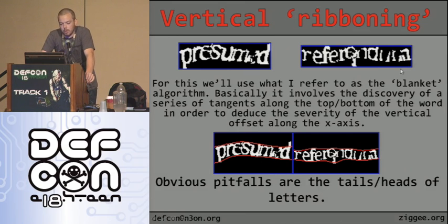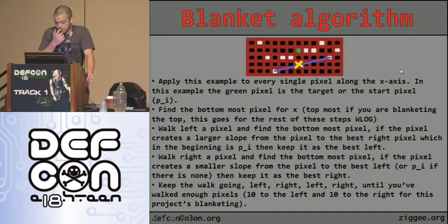Okay, so now we've got the vertical ribboning, and this is kind of a pain. What we use is an algorithm I refer to as the blanket algorithm. Basically, it involves the discovery of a series of tangents along the top and bottom of the word in order to deduce the severity of the vertical offset along the x-axis. Obvious pitfalls are when there are tails and heads to letters, like P and D, etc. But it's usually not that much of a problem.